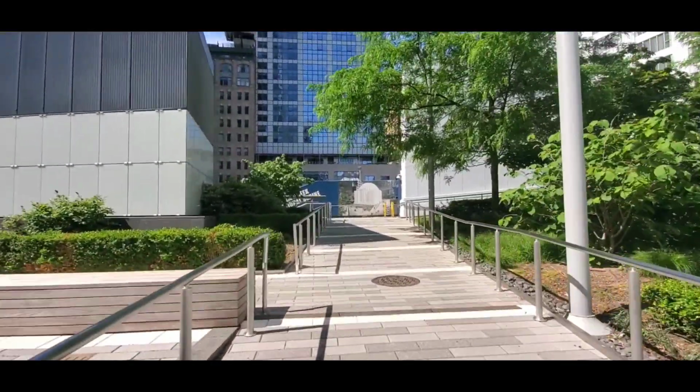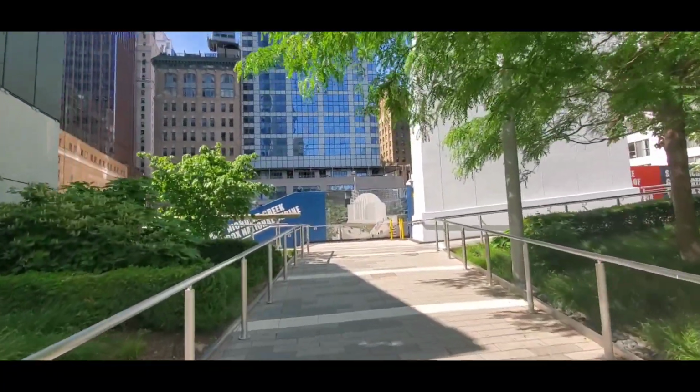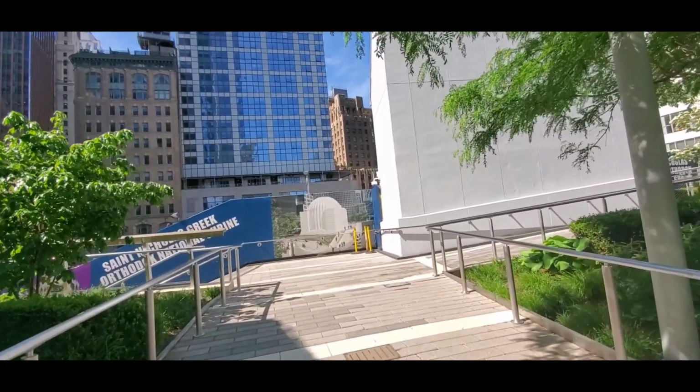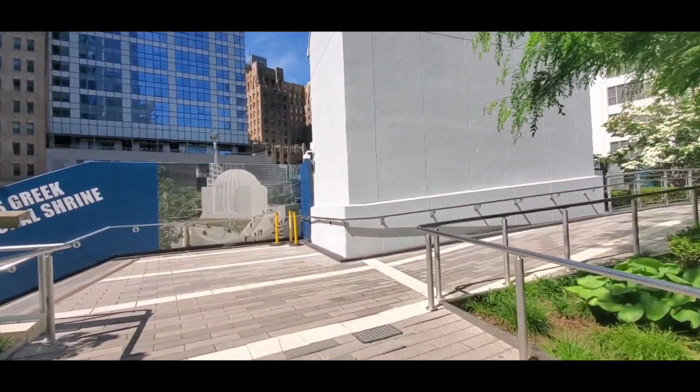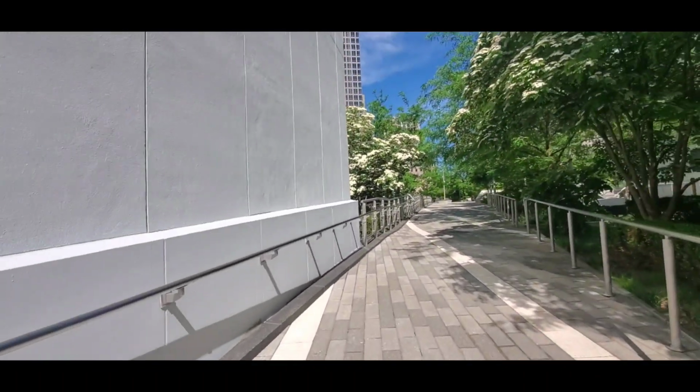But as you come up, you'll see there used to be a mural painted here, right there on this wall. But we're going to come around the corner.